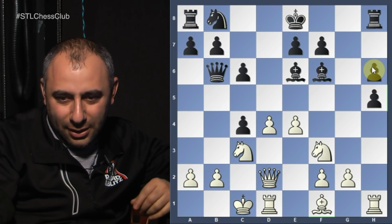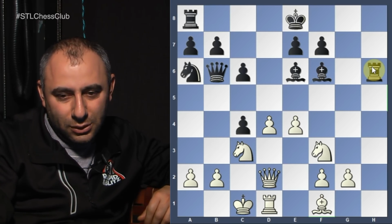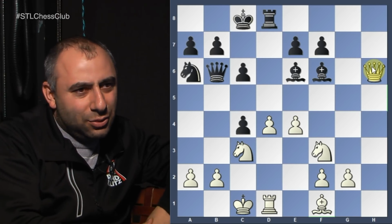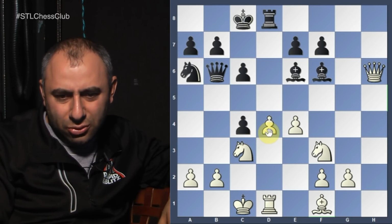So, probably h6 wasn't the best move. So he played knight a6. Takes, he castles. But now he's castled. He's got the 2 bishops. He's got my d4 pawn hanging. Yeah, I got his knight on the rim there.